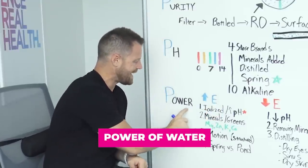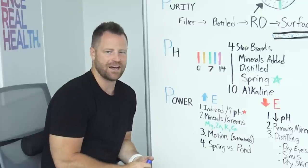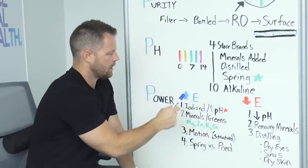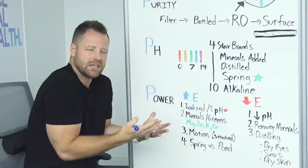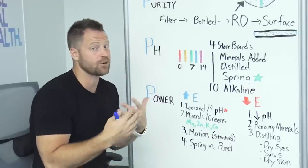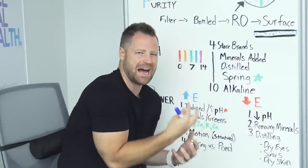All right. Now, water has power. It is living. It's moving. It's got a structure to it. H2O, right? It's the foundation of life on this planet. So there is high energy water and there is low energy water. There are things that add life to water and allow water to be its best, and there are things that decrease the energy of water. If you put in deadened water, you're asking for less energy and more problems. So let's look at that first: things that decrease the energy of water, the power of water.